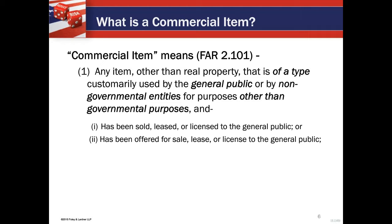Is the sale that you're selling to that commercial customer ultimately for a commercial application? So let's take a starter motor for a heavy-duty commercial vehicle and one for a military vehicle. If it has the same primary function, same primary purpose, same key components, that is the type of thing that we look for. The other parts of the definition: has been sold, leased, or licensed to the general public.